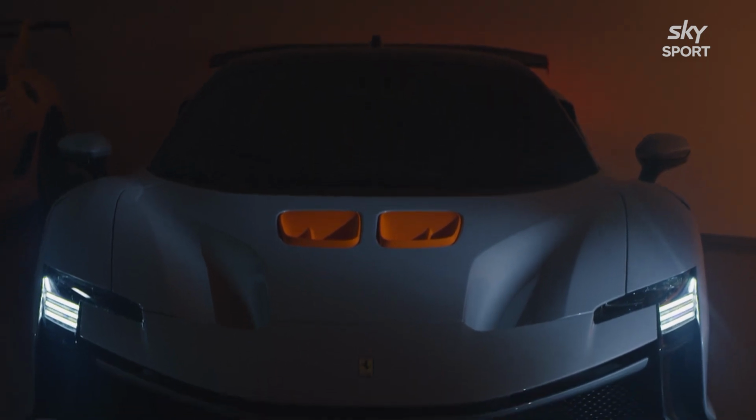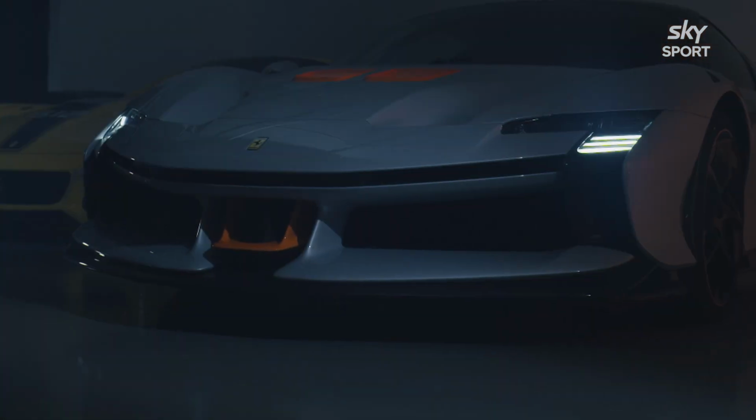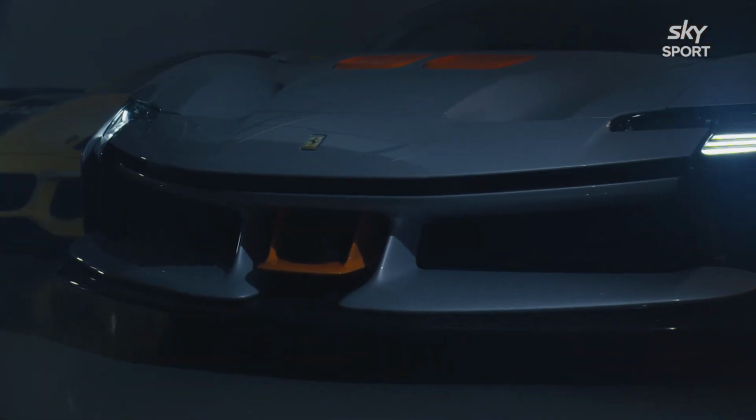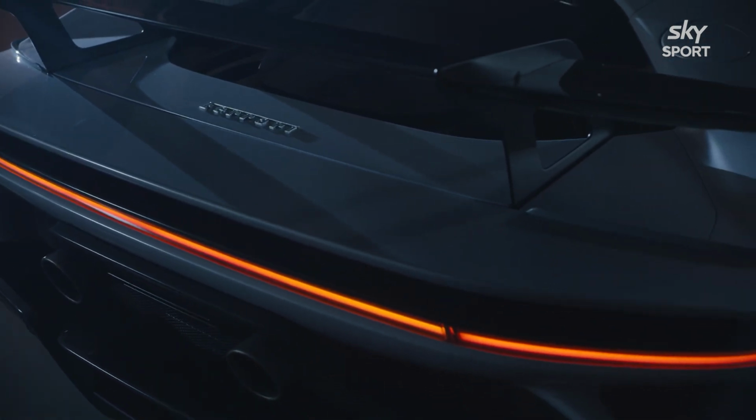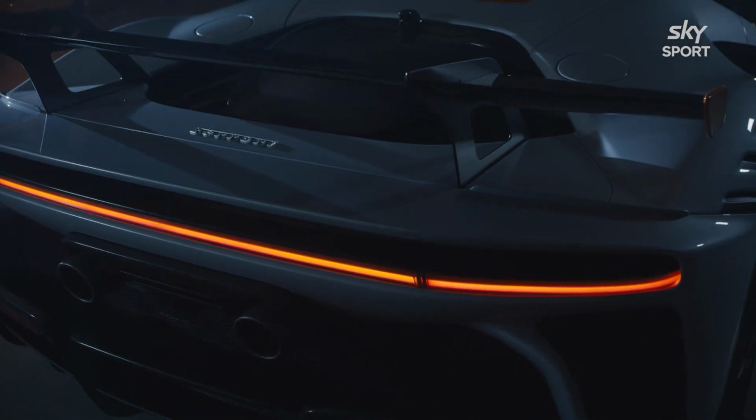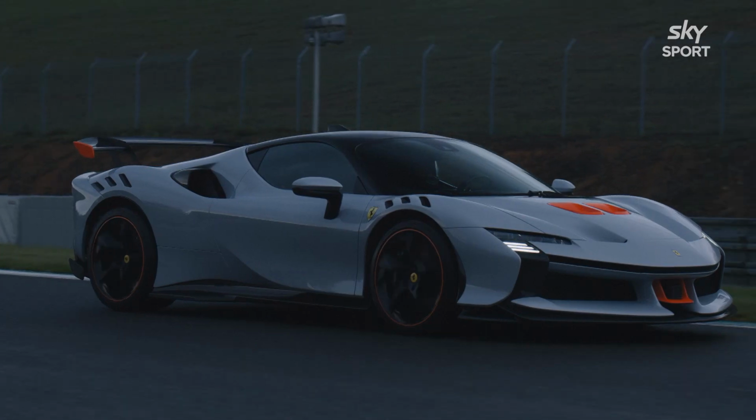Well, what you're not allowed to drive is the new SF90 XX. Now, the XX program was their track-only program, you know. Buy a car and then they take all the cars, you drive it and walk away. They've now released the XX version of the SF90 Stradale and the Spider, right? 1,030 horsepower. Can you believe that? And it's road legal. That's the kicker.